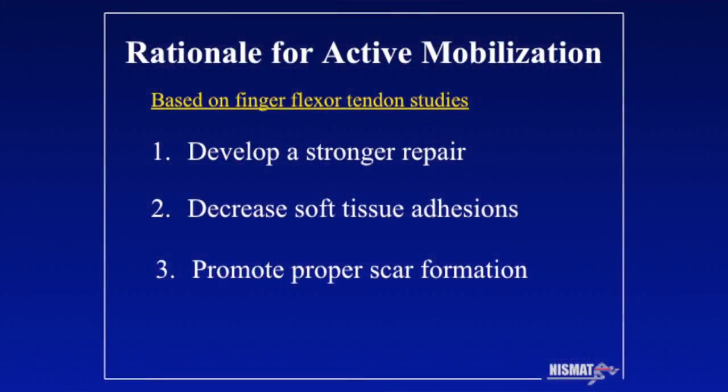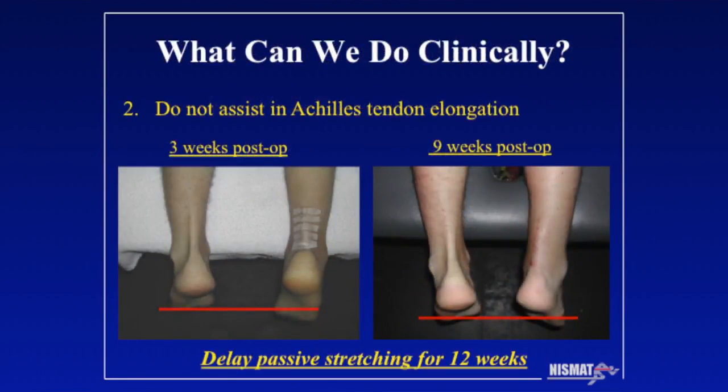And pretty much learn this from Dr. Lee and his hand work, right? So develop a strong repair from our hand surgeries. We'll decrease soft tissue adhesions, and then we'll promote proper scar formation by just doing that active mobilization. Secondly, what we can do is not assist in Achilles tendon elongation. So try to delay passive stretching for up to 12 weeks. That's kind of what we follow now.